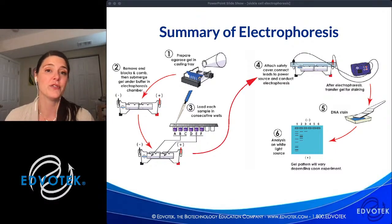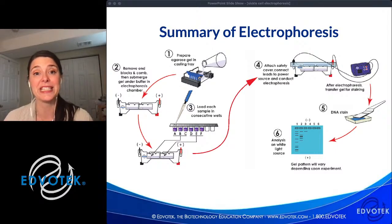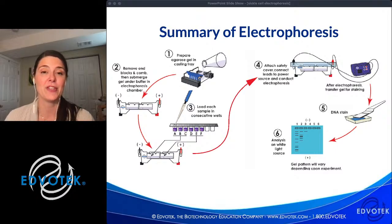And so agarose gel electrophoresis is a technology that allows us to use a porous gel matrix and electricity to separate DNA molecules by their size. And so this slide is an overview of what the electrophoresis process would look like. We cast our gels, we submerge them in a buffer, and then we load our samples into those wells. We attach a safety cover, our leads, and turn on a power supply. After about 15 minutes or so, we can check on our results.